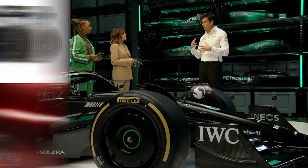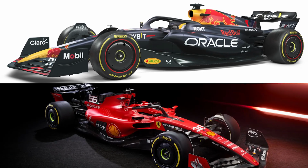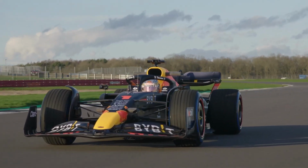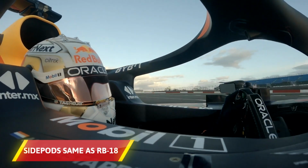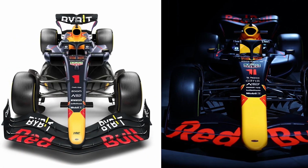In terms of the sidepods, it was to no one's surprise that Ferrari and Red Bull decided against copying the no sidepods design from Merc. Their drivers probably didn't want that bumpy of a ride. As Red Bull had one of the smoother rides in the 2022 season, the sidepods don't look like they're any different to last season. I mean, why fix something that isn't broken?